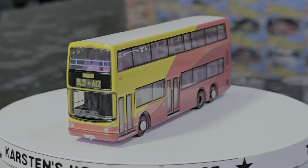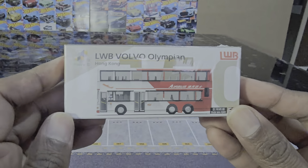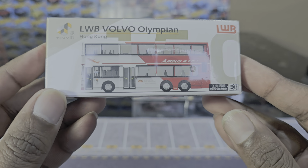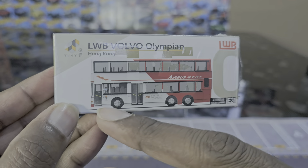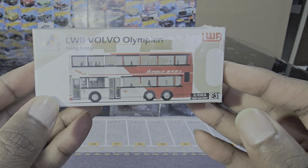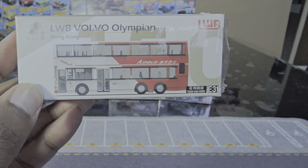Okay, next up is this LWB Volvo Olympian. Okay, that's an Airbus too. Goes to the airport, and look at that, guys. A little tiny plane on the side. All right, let's get him out of the pack.